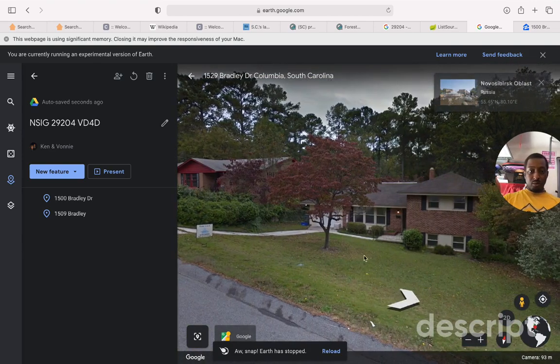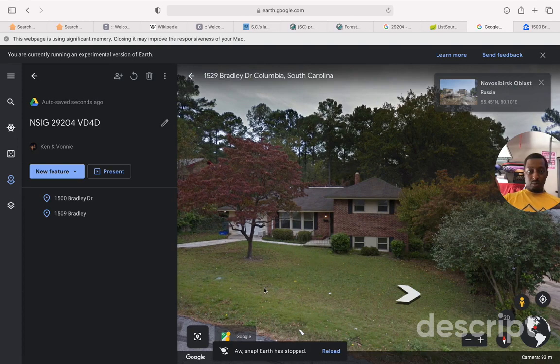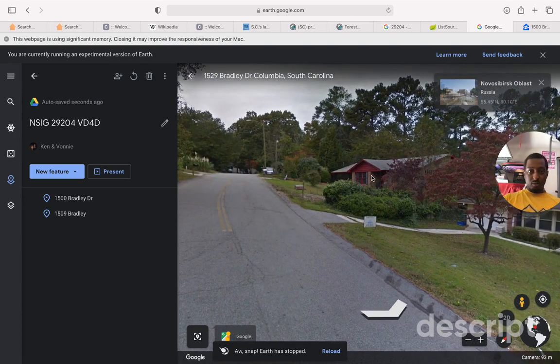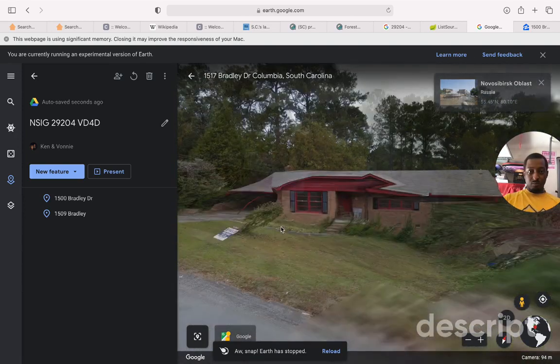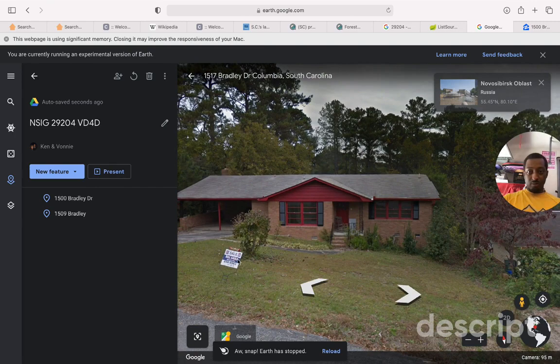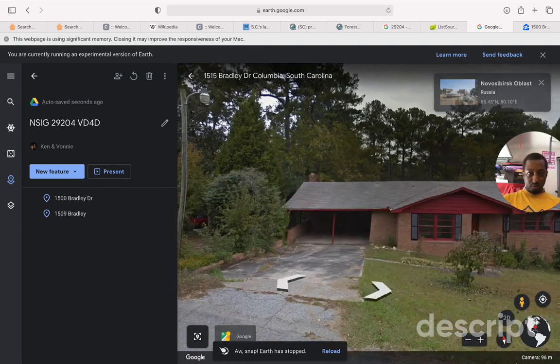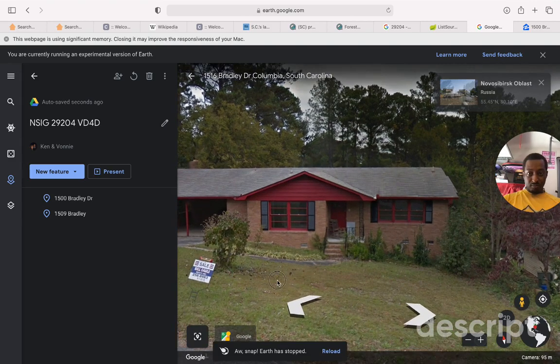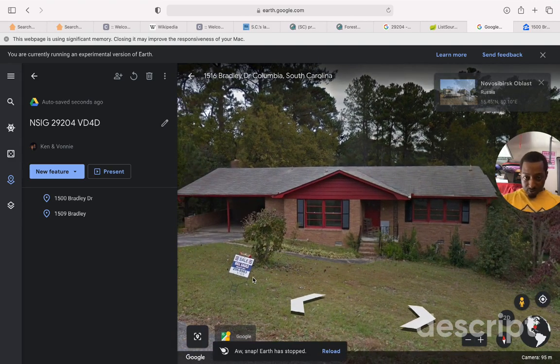So what I'm gonna do is, I want to see this one. I like this one. This one looks like it needs some work, and obviously someone was trying to sell it at some point. See if we can zoom in and see that sign. Yep, you can see the sign if you wanted to call them. Boom, right there.